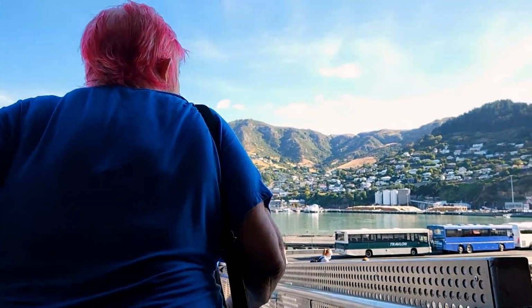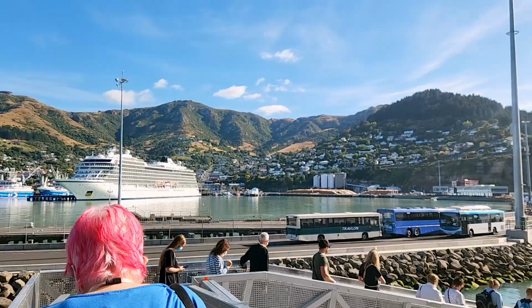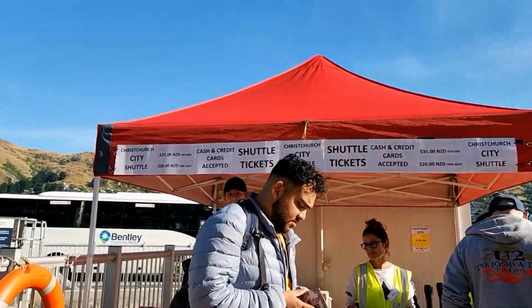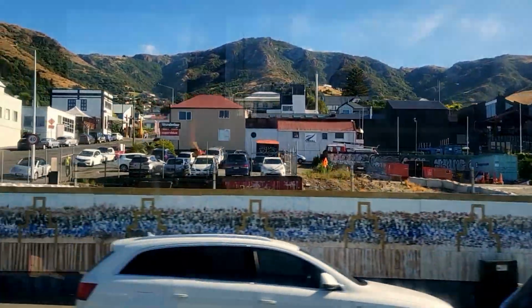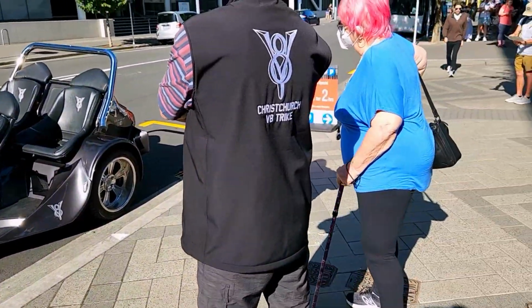Coming to Christchurch with me is my favourite auntie and her travelling companion. As I said before, it's $35 New Zealand return trip from Lyttelton to Christchurch. It takes around 20 minutes to get there. You get dropped off about 100 metres away from the Anzac Arch.